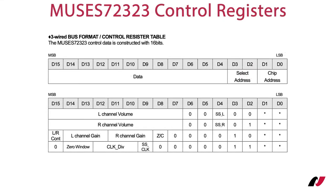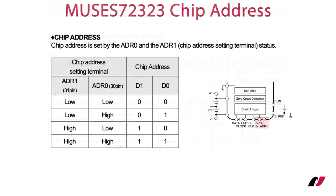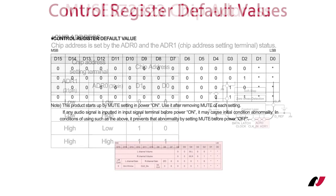The commands are defined as 16-bit words, where D0 and D1 indicates a bus address, D2 and D3 addresses the internal registers to control the volume, to set the gain, and so on. But I will explain the commands in more details later on. The address bits D0 and D1 in the command word must match the settings of the two chip address pins, ADR0 and ADR1. This enables the usage of up to 4 ICs sharing the same 3-wire serial bus interface.